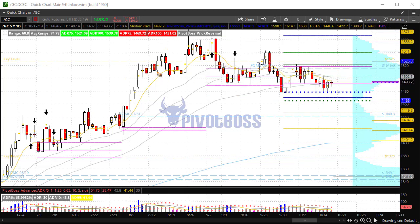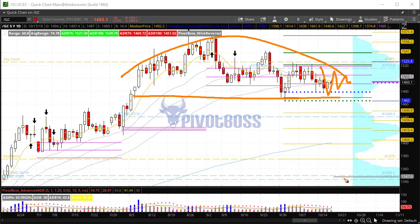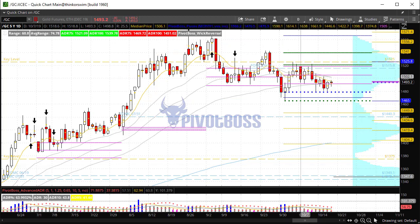I mentioned yesterday that we're likely going to stay in this range and continue to chop until proven otherwise. We have to get a forceful push through 1525, or we have to flush through recent lows of 1465. And within that range, we could continue to see this kind of back and forth action, as high as there, as low as here, until we see a definitive move. So right now, not really expecting a whole lot out of gold.